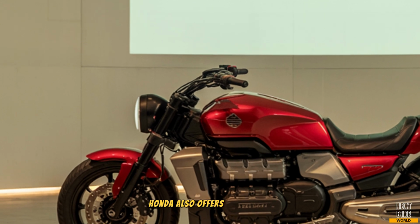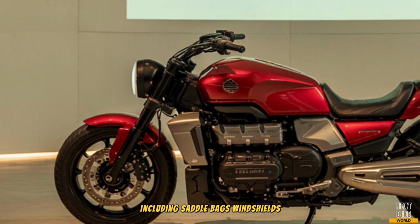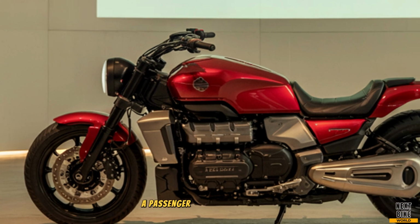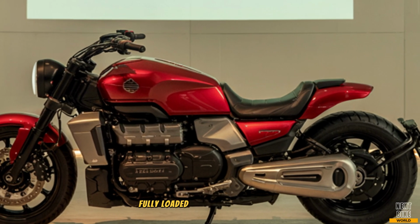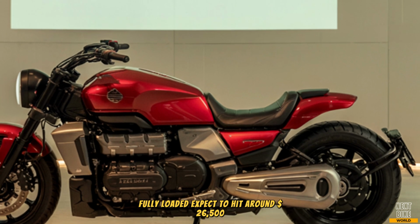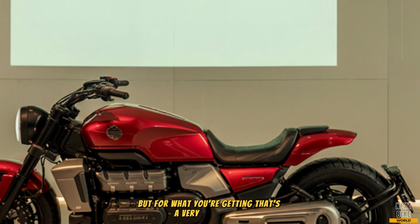Honda also offers a range of accessories, including saddlebags, windshields, heated grips, a passenger backrest, and even a premium audio upgrade. Fully loaded, expect to hit around $26,500, but for what you're getting, that's a very solid value.